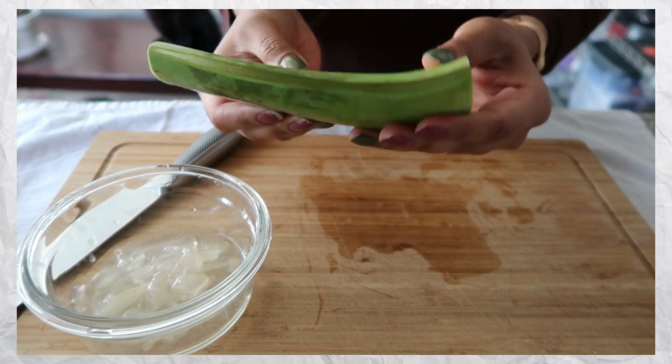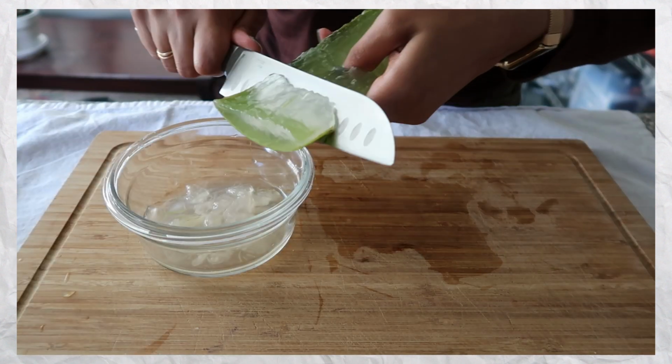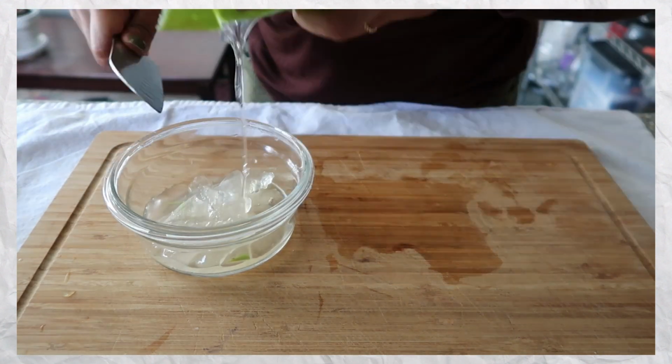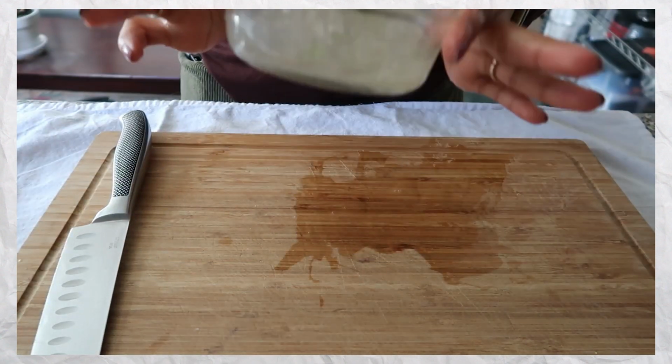Like, look at how huge this chunk is. I definitely could have just used this part and had enough. Thankfully, at this point, my knife scraping game had leveled up, so at least that went a bit smoother. Psych! I had to pick out a bunch of pieces of the leaf anyways.